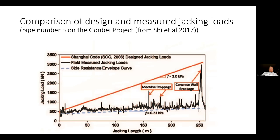This is a fairly recent project done around, I think, 2015, 2016. It's called the Gombe project in the Shenzhen area of China. I think I showed you the picture with the multiple micro tunnels for creating the big 20 meter diameter tunnel. And these were actually curved micro tunnels, so you would expect the jacking loads to be higher than normal, but they really paid a lot of attention to minimizing the jacking loads.